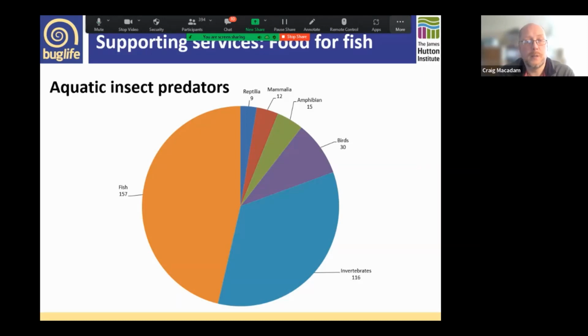There was a study done by Peter Grant in particular just looking at mayflies and at the different species that fed upon mayflies, and we expanded upon that to look at other aquatic insects as well, and we documented 339 predators of aquatic insects. There's probably a lot more that we didn't document. The main ones here are shown in this pie chart, with fish and other invertebrates, like the dragonflies or stoneflies or the like, making up roughly about three quarters of the species that are actually feeding on aquatic insects.